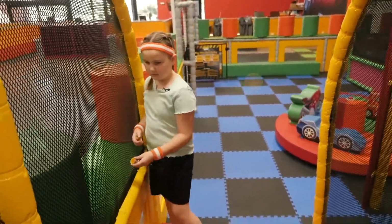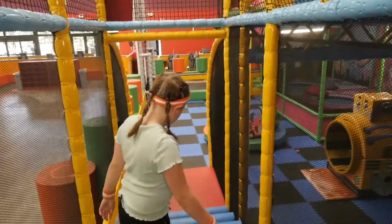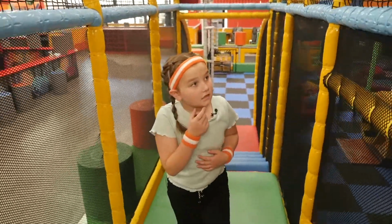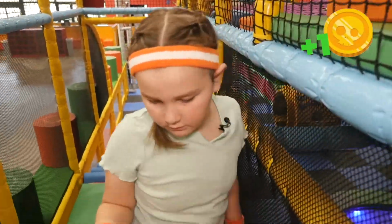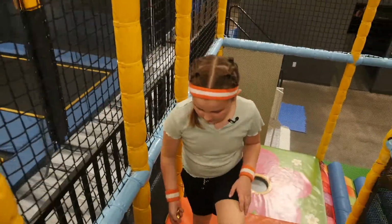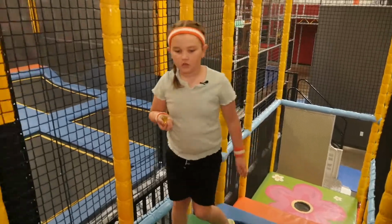Ooh, another lucky coin. Oh, look, another lucky coin. Do you guys see anything? Thanks for helping me find this one, too. Let's see. Oh, look it. It looks like there's another coin. 1, 2, 3, 4, 5, 6, 7, 8, 9.